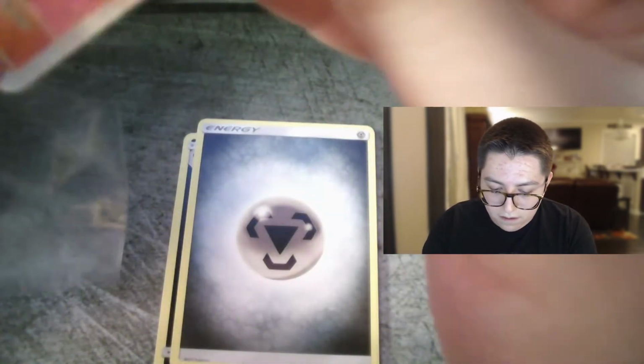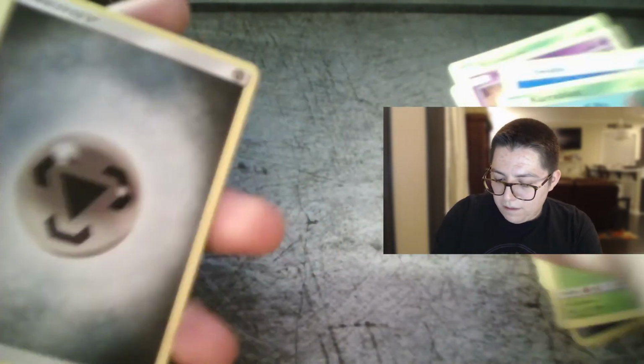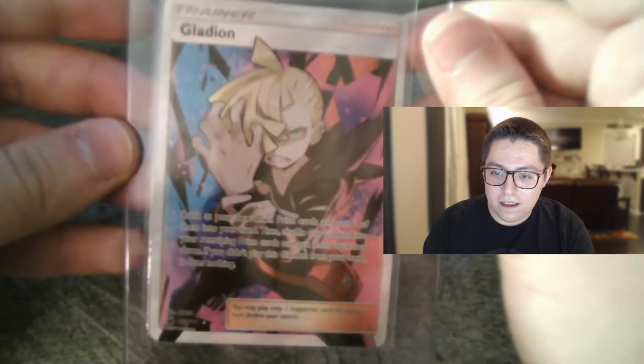I do believe. Let's see, we'll take a look. This was in pretty good condition. It's probably been, I think, about 6 years since I last bought a pack, and this was the first pack that I opened after 6 years of not buying any Pokemon packs. And I pulled this, and yeah, pretty fun.